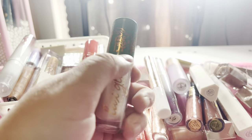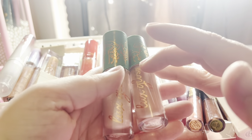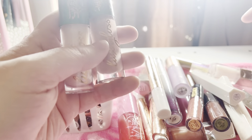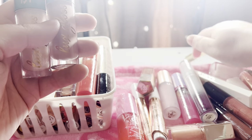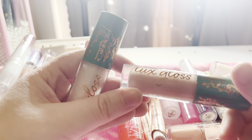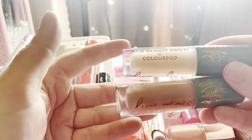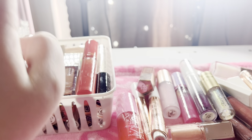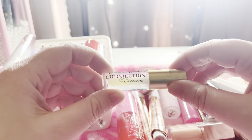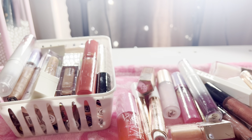Gosh, these are so tough. So I have these. These are from the Raw Beauty Christie collab with ColourPop, of course. And I don't want to get rid of them, and I hate this formula. So I think what I'll do is I'll hold on to these, but not in my main makeup collection, so I'm decluttering them from there, but I'm going to hold on to them because they're Raw Beauty Christie, and I just love her. I have one of these little lip injection Plump Extreme things. This is super old, and I couldn't tell you the last time I used it. That's going to be going.